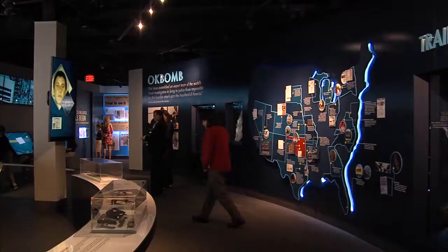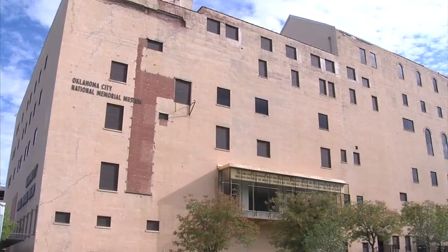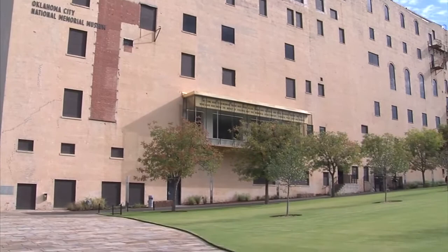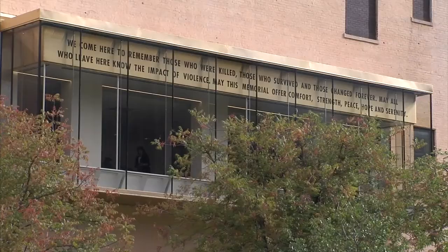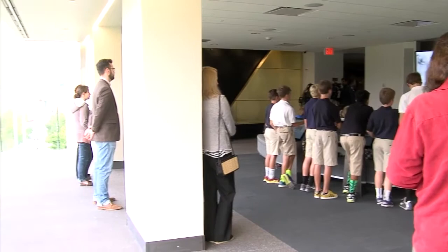These new additions and exhibits are dedicated to the story of investigation and justice. In addition to newly displayed items, a 40-foot glass overlook creates a seamless connection between the museum and the outside memorial. There are also a number of new interactive exhibits.